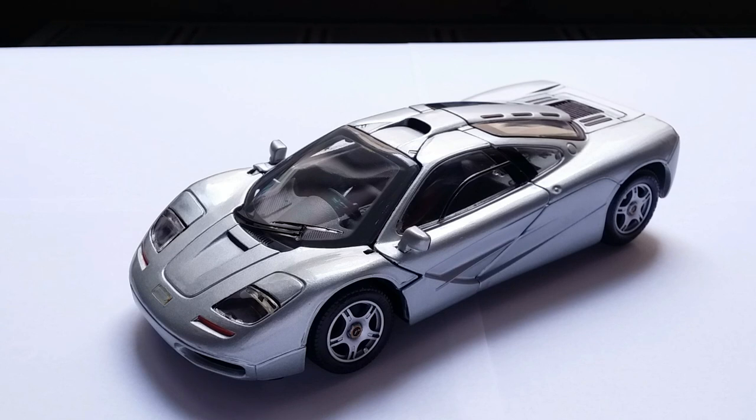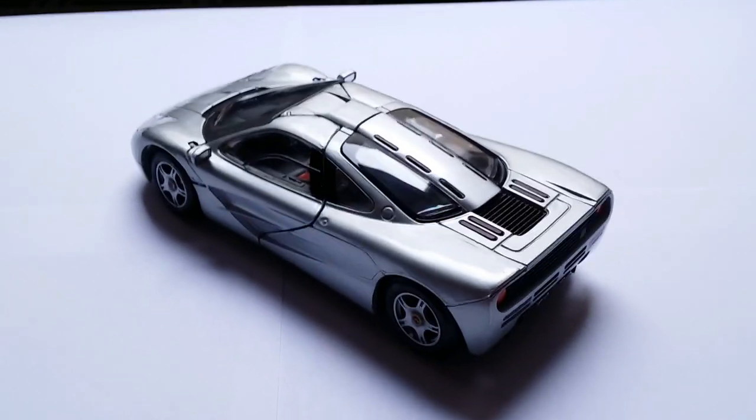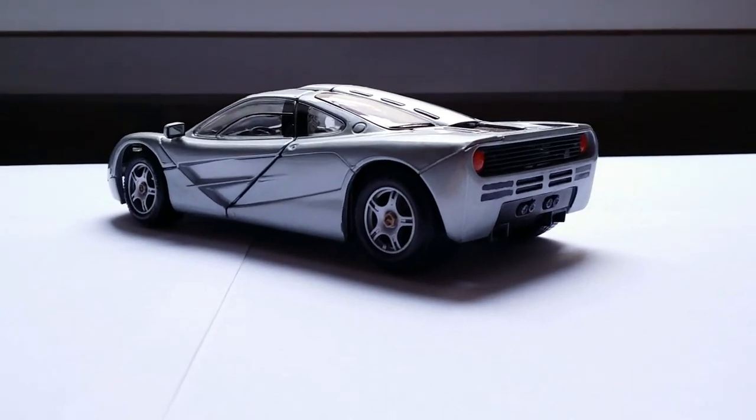Today, I'm going to show you not just what is basically the holy grail of 90s supercars, but also the fastest naturally aspirated road-legal production car ever built by human hands, the McLaren F1.